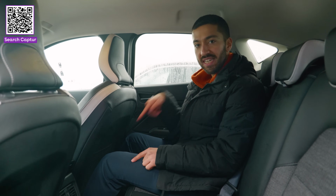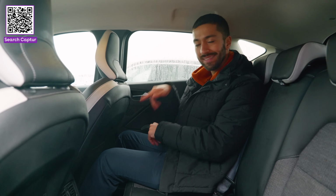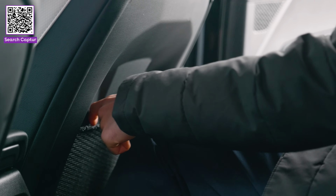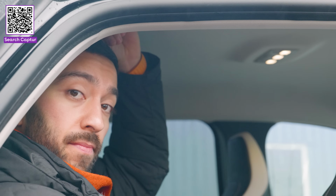And in the back, well, actually I'm quite surprised about how much knee room there is and foot room as well. I think it's to do with how cut in the backs of the seats ahead are. So it means I've got good space there and good space for my toes as well. And the headroom is okay.